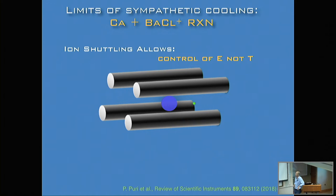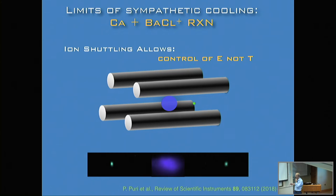So here's a picture of us shuttling one ion back and forth through the MOT. You only see it at the endpoints because it spends most of its time there. You can do this with a chain, and in fact, we can even implant a molecular ion in the middle and hold it there and shuttle it through, so we can look at molecular ion chemistry sort of one by one. And you can even do it with more complicated geometries. So when you do this, here's what you see.